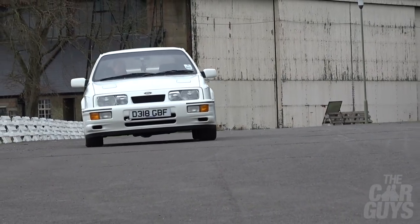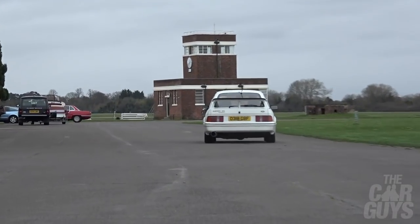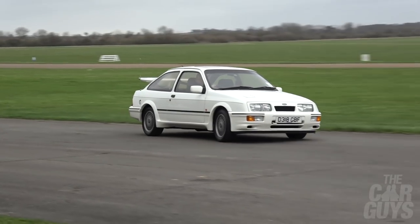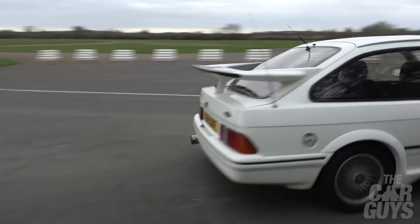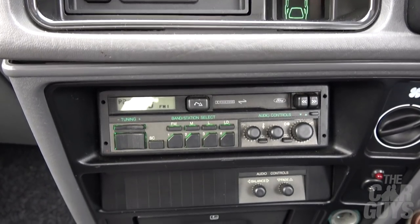I love the lightness of the front of the car so you can kind of play with it. Yeah, that's brilliant. It totally feels like you can just hang it out and hold it. Full throttle, full throttle. Woo! There's the turbo. Here's the tight corner. He's going for it, ladies and gentlemen. He's going for it. Oh, sublime. It's just epic. Check that old Ford stereo out. Oh, yeah. That's gorgeous.